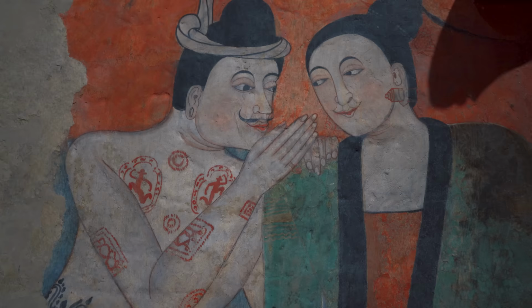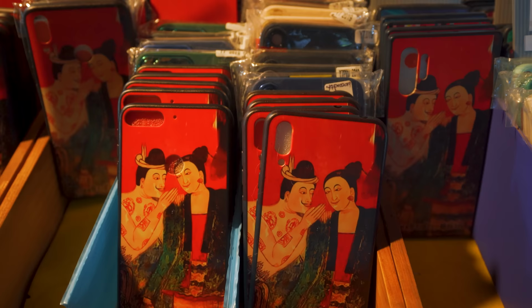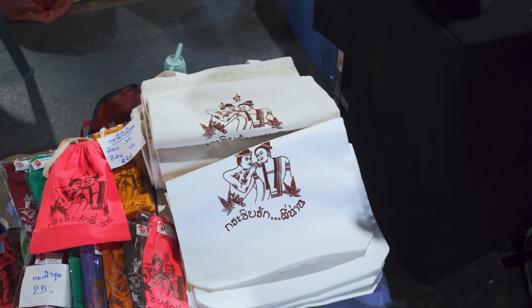And this iconic painting, The Whisper of Love, has become the symbol of Nan City. And we can find this symbol literally everywhere, in hotels, in restaurants, on bus stations. There are t-shirts with this symbol, there are different accessories and souvenirs with this symbol. So let's take a walk and find something with this symbol, maybe even buy something for good memories about this place. Wow, really magical place.